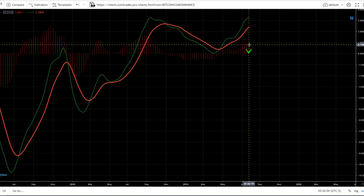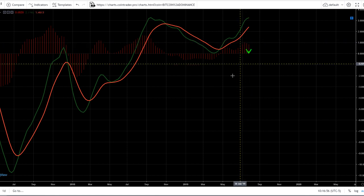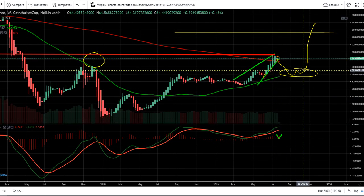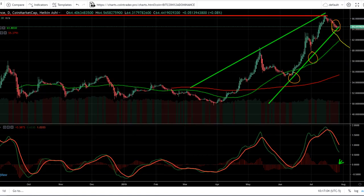That's our first sign of weakness. So that the histogram is easing off on this weekly is significant. You can see where I'm expecting some different moves in the future. Let's go over to the 1-day view.